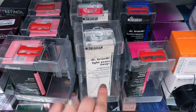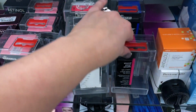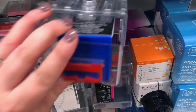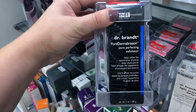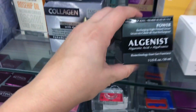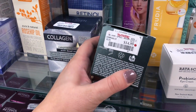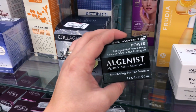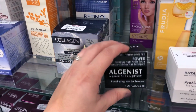There's actually quite a bit of Dr. Brandt. So there's Light Years Away, Extend Your Youth, and there's the Pore Dermabrasion. I feel like this is popular. This one is $17.99. And there's some Algenist. They always have good prices on that because this stuff's expensive. And this is $14.99 for their Recharging Night Press Serum.